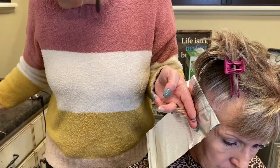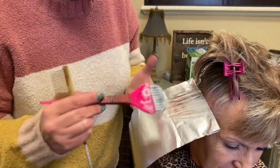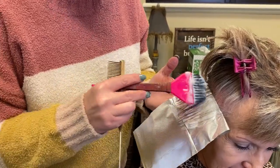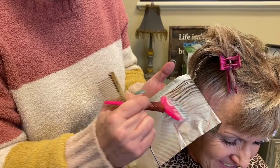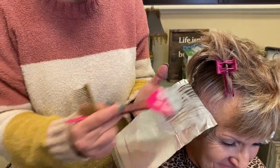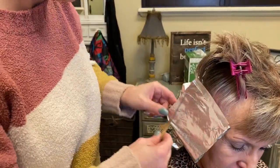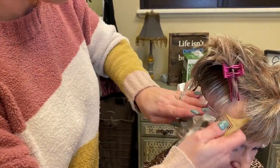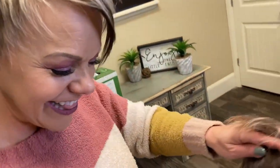She loves the red through her sides. Yes. She always teases about natural highlights. Yep. See, that's so cute you said that. I knew that was coming because she always says her natural highlights. But that's good. Natural highlights make my job fun. I like it.